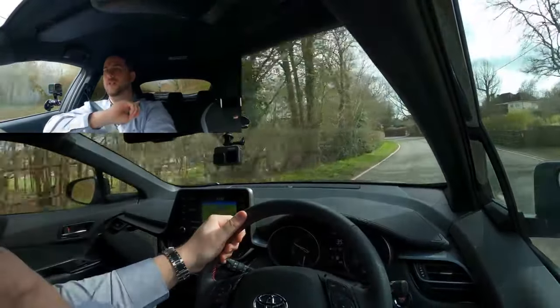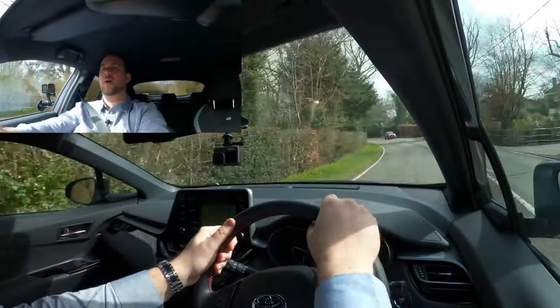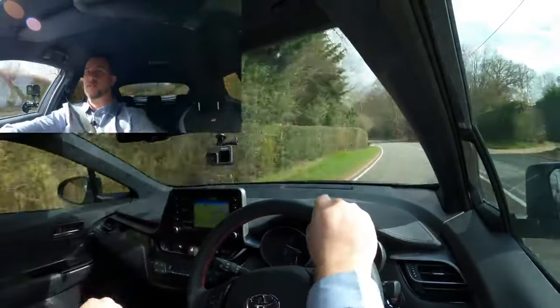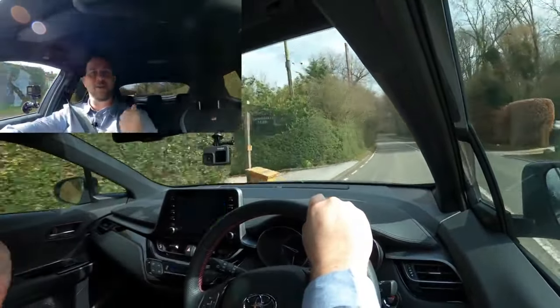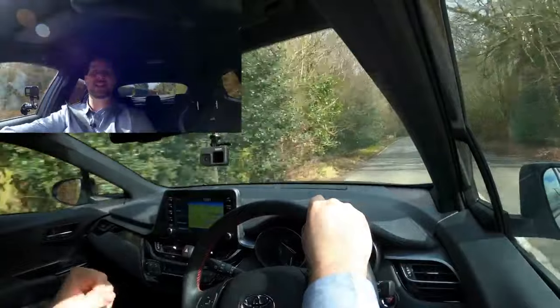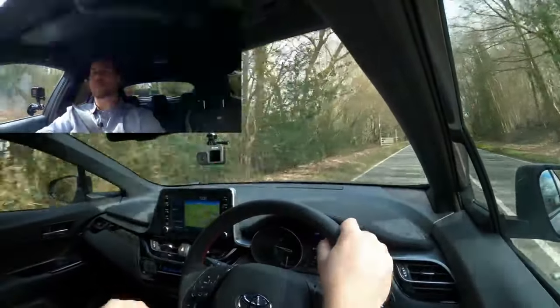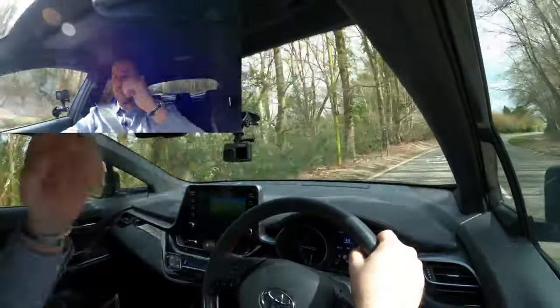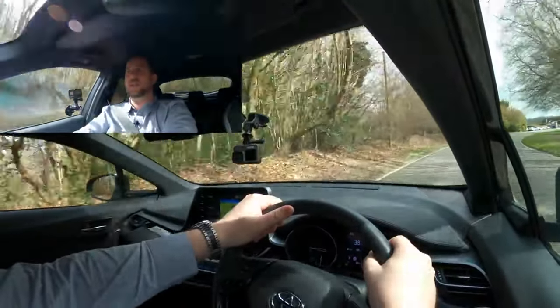I could still have passengers in the back, which I was a bit surprised about, because there are some cars that I reviewed in the past where if I put my seat back to where it needs to be, no one's going to get in behind me unless they're very, very small. So yeah, it's still functional, got room in the back. So yeah, comfort wise, really, really good.